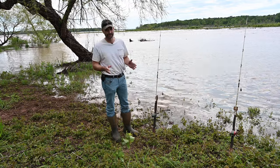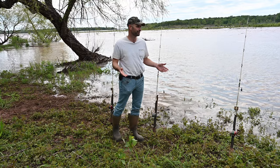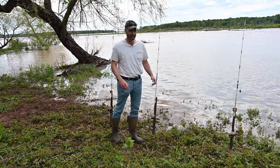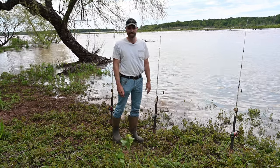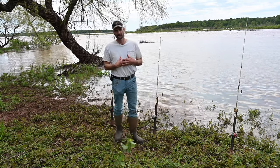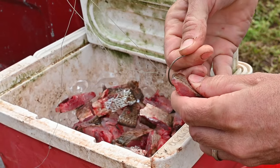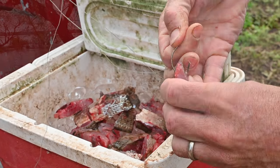Bait for today. Now, in running water, almost any bait will work because they're out here looking for anything they can get a hold of to eat. Worms, crawdads, cut perch, chicken liver, shad, you name it. But my go-to bait is always fresh shad. And I was fortunate enough to catch some big gizzard shad a few days ago in my cast net.